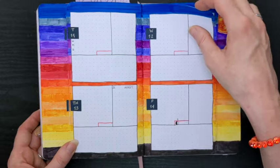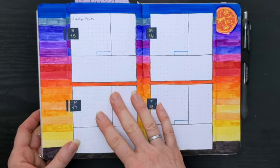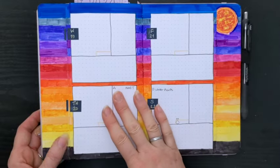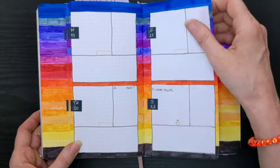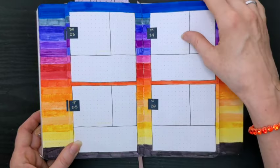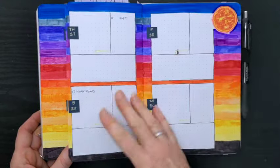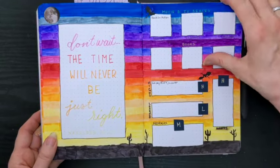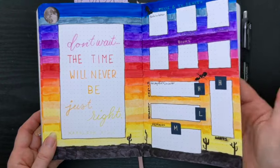And again, my weeklies. I went back to the A page because I had some extra pages I didn't think I was going to have to begin with. And then I'm moving my weather tracker into each of the dailies for this month. Quote and my favorites page.